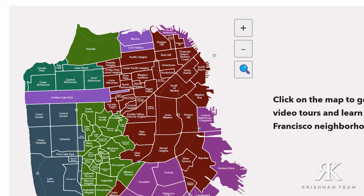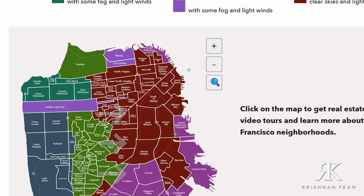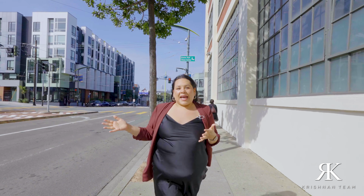So to the right of Twin Peaks, you have Noe Valley, Eureka Valley. Those are central locations that are pretty sunny. The further east you get, the sunnier it gets. And right here at Dogpatch, we're pretty much as east as you can get in the city, other than Potrero Hill and other areas.